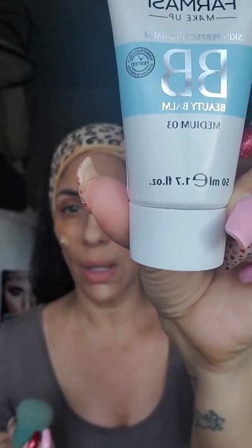Okay, so I'm just going to dab all over the face. And this BB Flawless that I'm using is medium. That's the color, medium. Now it may look a little light, but it really isn't. It's gonna blend in really well. Once I do the contouring and everything else, it's gonna blend.